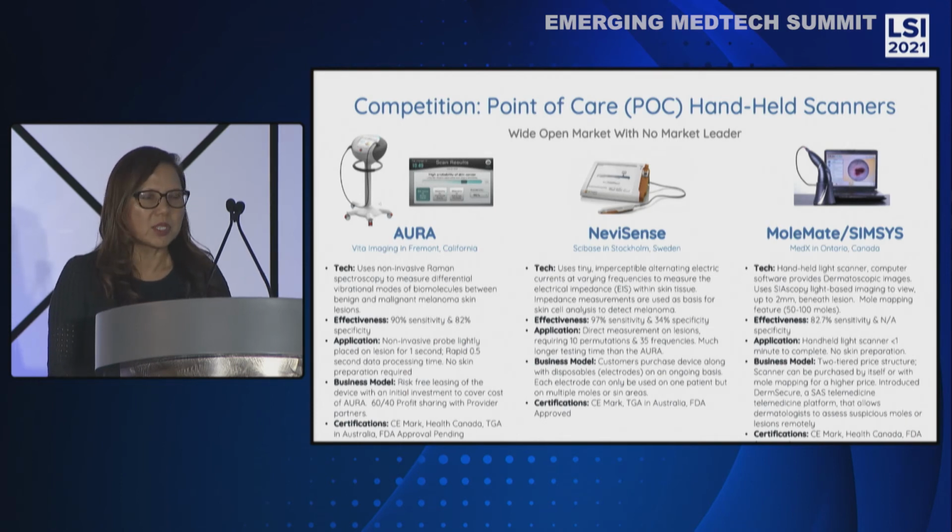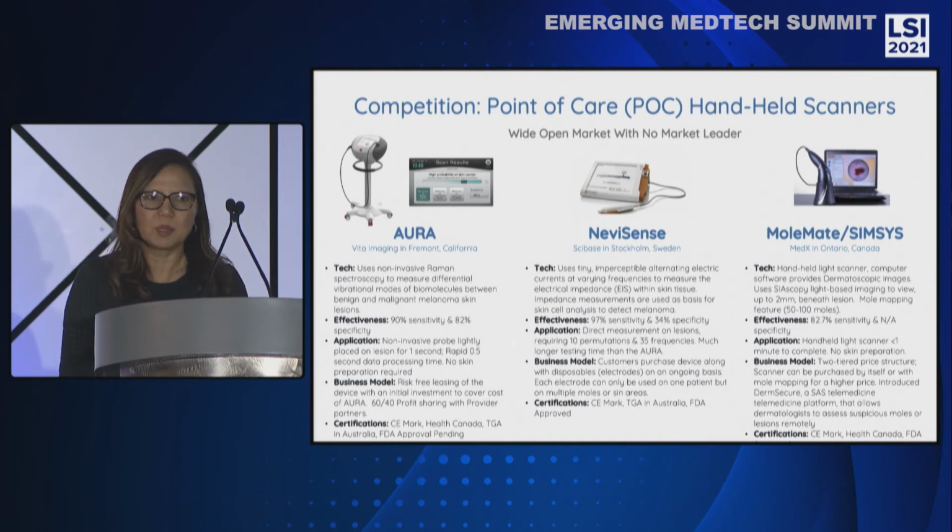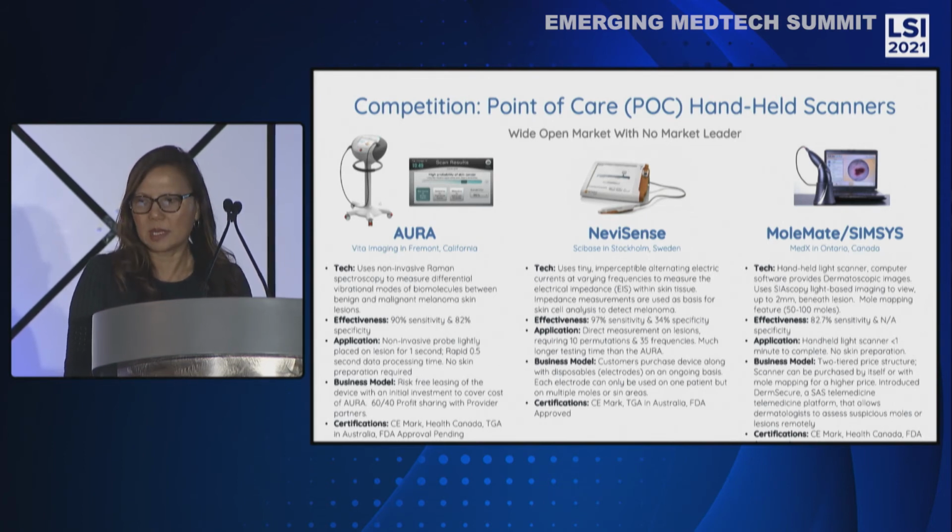Our competition: we believe we're entering a market that currently has no market leader. So it is a fairly wide open market. As you can see, we have identified two devices that we believe to be our competitors once we are fully commercialized. But we believe that our ability to deliver results very rapidly, and our high sensitivity and specificity, are far superior to the other devices.